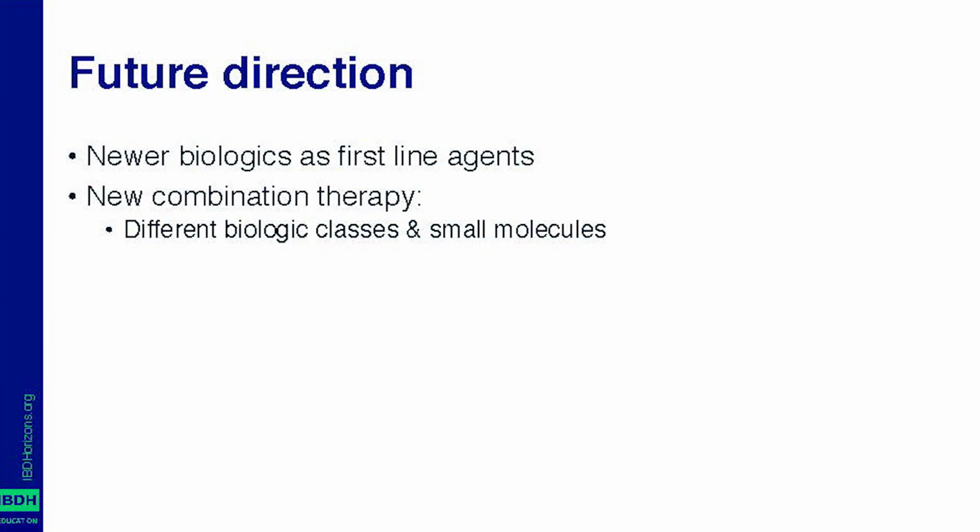And I'm looking forward to hearing the talks by Dr. Fagan and Dr. Lee later today, because this is a new era where we have way more medications than we had 5 to 10 years ago. So the question is, what about positioning some of our newer biologics early on? What about a new form of combination therapy? Combination of new biologics, a combination of biologics and small molecules. The future in IBD treatment looks very exciting.